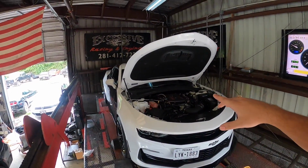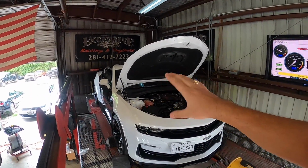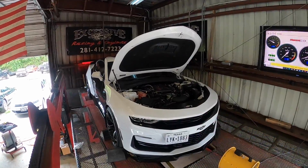All right, guys, moment of truth. Going for the 150 shot of nitrous. Again, remember, it's spraying from 3,500 RPM and on. So let's find out what it'll make.